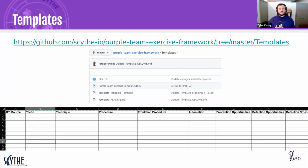If you don't have any templates inside of your purple team exercise framework, ours are on our GitHub. We have this template which can help you get started with gathering procedural level intelligence. You can table out the observed TTPs, write down how you're going to emulate it, and identify detection opportunities ahead of time, which will help execution go much smoother. Also, if you don't have a lab, or you're not able to do a purple team engagement for whatever reason, you could use this to tabletop what is happening, talk about it, and maybe come up with some detections you could put in place anyway. So it's good to have everything written down.